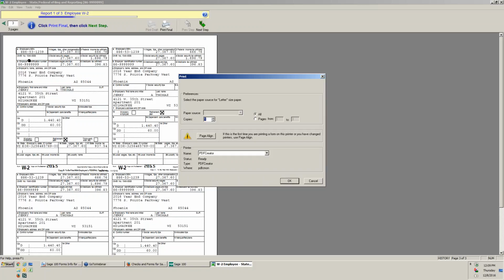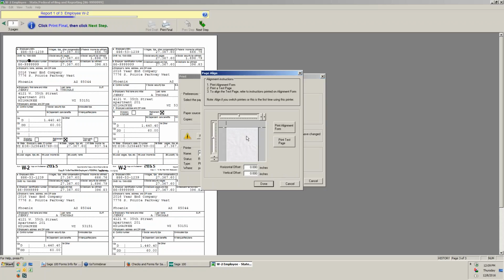Now, if this is the first time that you're printing a form to your printer, you would want to go through this page alignment. So even though it is blank on the front, there are still specific positions on the form where your data should be and where the boxes should be. Since every printer pulls paper slightly differently, it's important that you do this page alignment to make sure that everything's printing in the proper position.